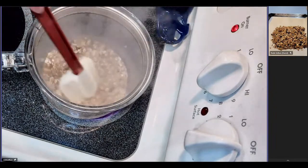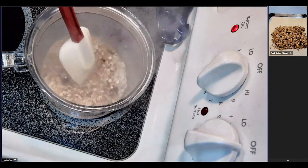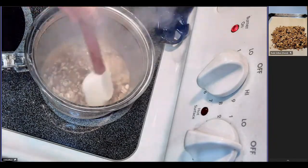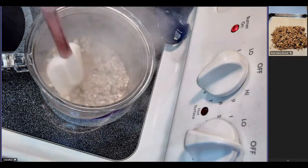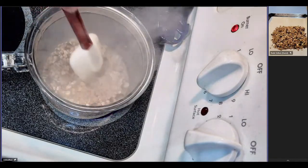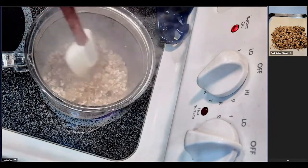oats, quinoa. Quinoa risotto is also very good. Remember, quinoa is considered a grain, but it's not a cereal grain. It's a seed from another type of plant. But quinoa, you can also make risotto with, you know, a lot of things. Everything you can pretty much.